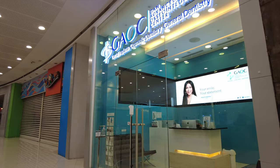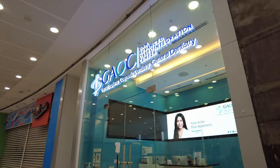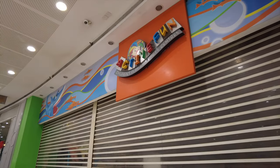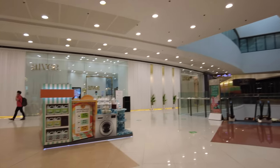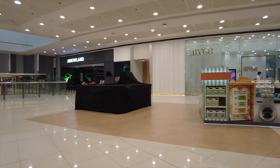And then right beside it is GAOC. G-A-O-C. Yep, it's an acronym for dental implants and cosmetic surgery. And then there's one, Active Fun Children's Play and Party Centers. Hopefully they'll reopen soon. And this is what it looks like in the middle of the hallway.